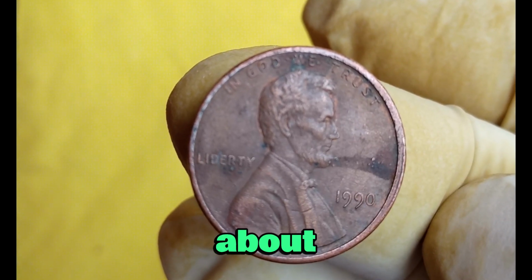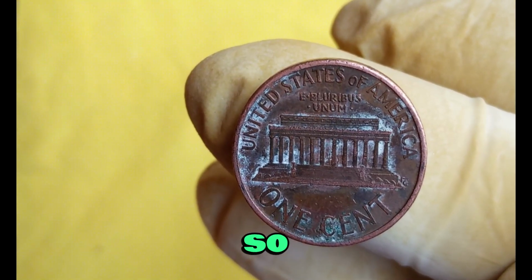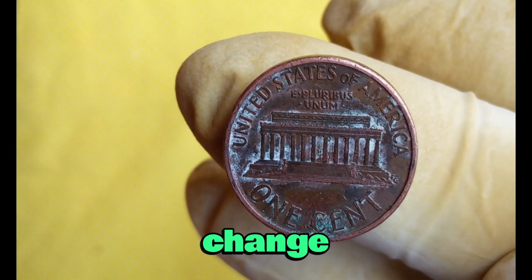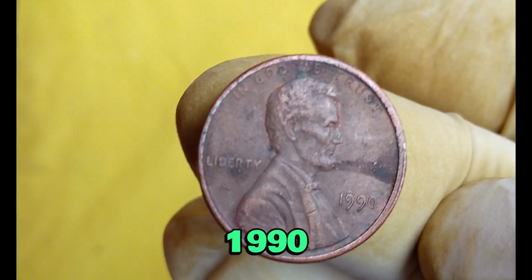Yes, we're talking about market prices reaching up to $585,348 in high-grade condition. So buckle up, coin lovers, this isn't just pocket change, this is real American treasure. Let's uncover the hidden value, rich history, and collector secrets of the 1990 Lincoln penny.